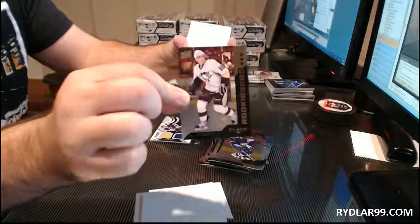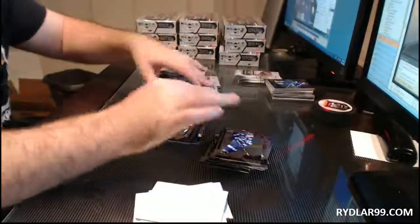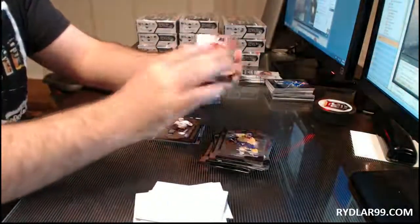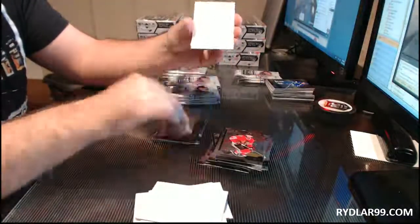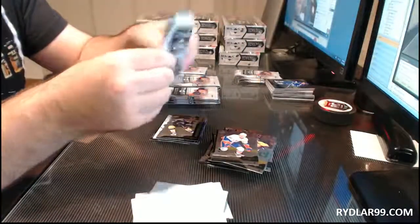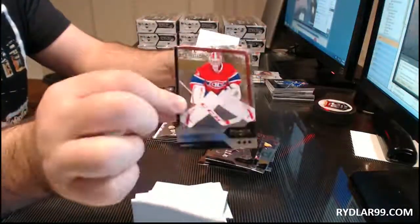Triple Rookie Gems, Bo Bennett for the Pens. Bo Nose, Triple Rookie Gems for the Boston Bruins. Soderberg. Carey Price for the Habs.